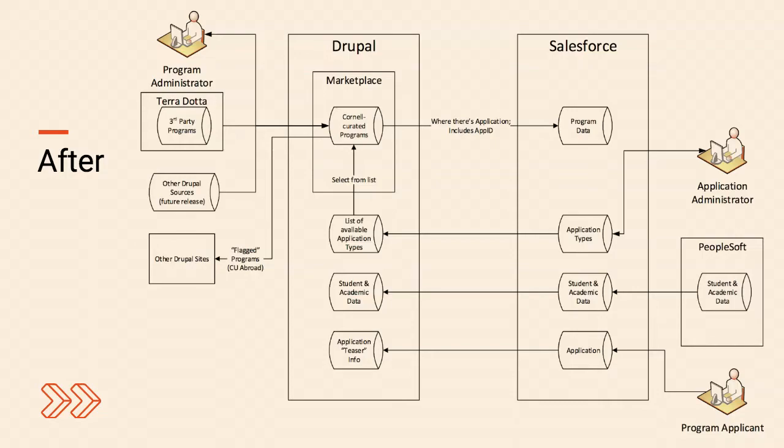And what we were able to do is design a system where the application administrators live in Salesforce. They don't have to go to Drupal. They don't have to worry about what's happening in Drupal. The data might not even be coming from Drupal. It might be coming from some other system. The administrators can live in Salesforce, do all the work they need to there. They have reports, dashboards and metrics. All the things they need to run their programs happen in Salesforce.